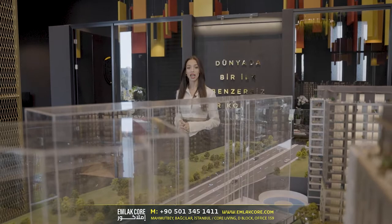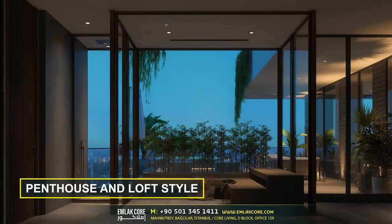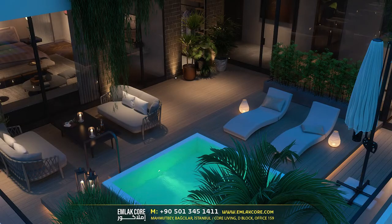Our third concept would be high-end mansions. It consists of penthouses, lofts, and high ceilings, also with their own jacuzzis and terraces on the top floor.